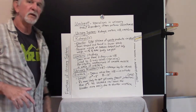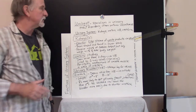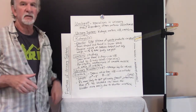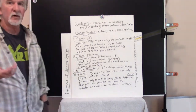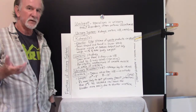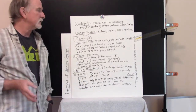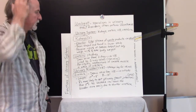So today we're going to be looking at the urinary system, and a urologist is the medical specialty that deals with urinary tract disorders. Often a urologist also performs vasectomies. So the urinary system consists of four components: the kidneys, ureters, urinary bladder, and urethra.